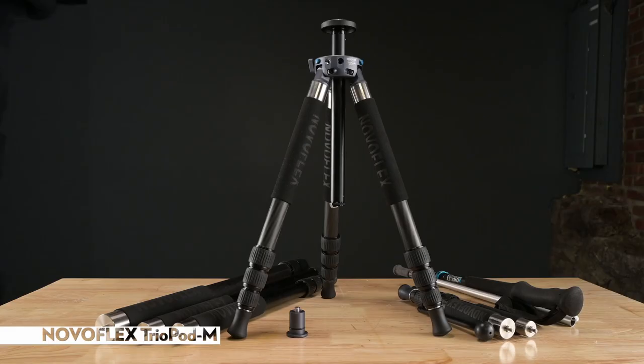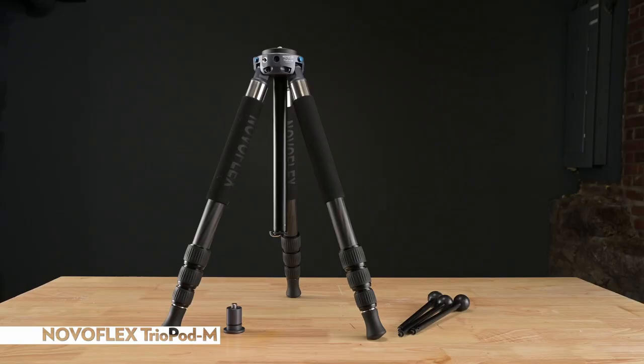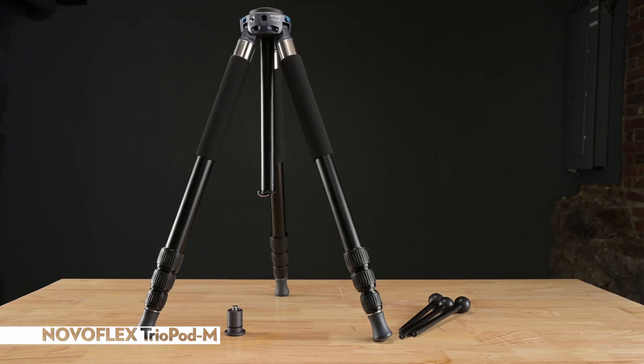TrioPod-M is of course compatible with all interchangeable legs of the system. And still, there is no wrong choice here. Most prefer carbon fiber over aluminum to reduce weight for travel. If you're working indoors in your home studio, then aluminum might be the right choice. Just choose the TrioPod-M kit that works best for you. And remember, adding a set of legs is no big deal and always possible.